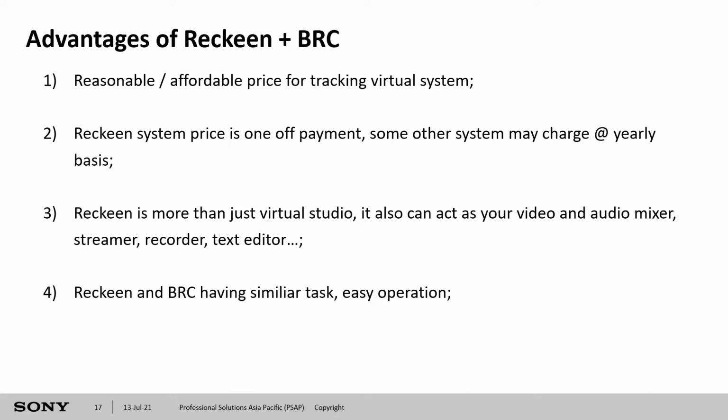Fourth, Redkin and Sony BRC have a similar trait, that is, they are easy to operate. To control the pan tilt and zoom of the BRC camera, you can simply use the infrared remote controller. It is very straightforward. As for the Redkin system, it is also very straightforward and easy to learn. That is why Redkin is trying to provide beyond this operation level to help you to create your own studio set.